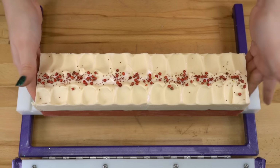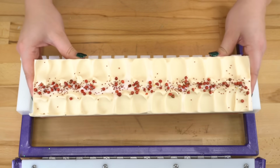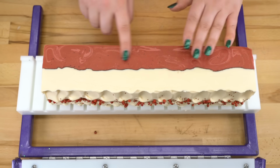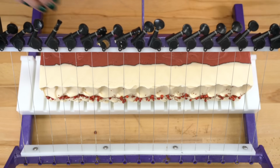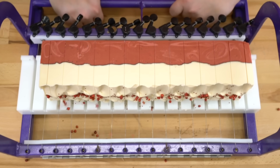Look at this soap the next day. This lovely white creamy color looks so good. The cocoa powder line is really noticeable. I think I added just the right amount of poppy seeds. I'm so pleased. Also, the fragrance is really strong, so no complaints.